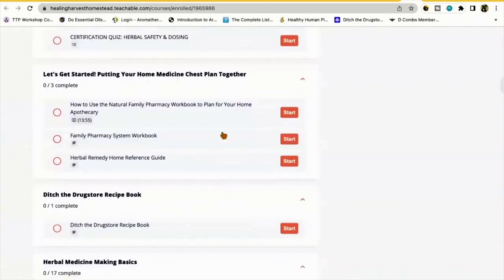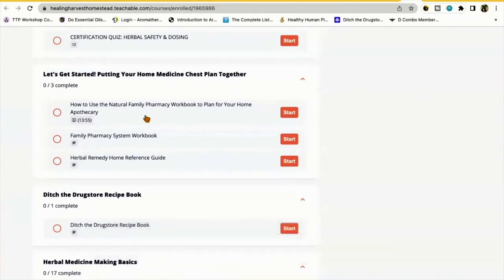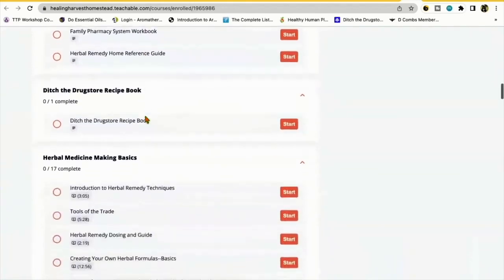The next section, this part here is important. This is all about putting your home medicine chest plan together. Please be sure you do this part. I have had students skip it and they remain kind of overwhelmed and lost. But if you start with this section where you're actually creating a plan for your home apothecary, you're going to set yourself up for success because you're going to have a path for yourself. Okay. So this is a nice little section to just go through and do. This section doesn't take very long either.